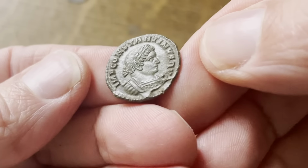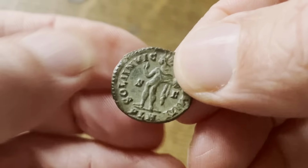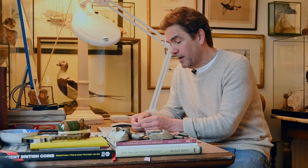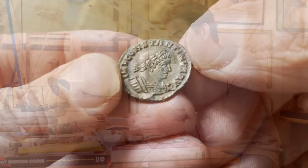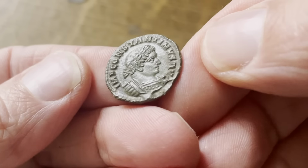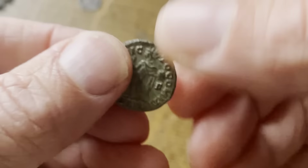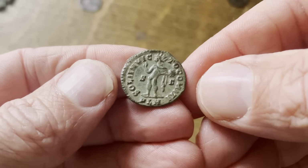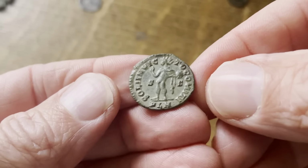I mean, it's just in mint condition. I just haven't found anything really like it before. It's got Constantine on one side and an incredible portrait, and just the definition of the armour and his face and the legend is just, well, what more can I say? But on the other side is Sol Invicto, which I could see at the time because it's very, very clear, and the mint mark PLN, which is London. I really won't bang on for too long, but Sol Invicto is a very popular reverse for Constantine.